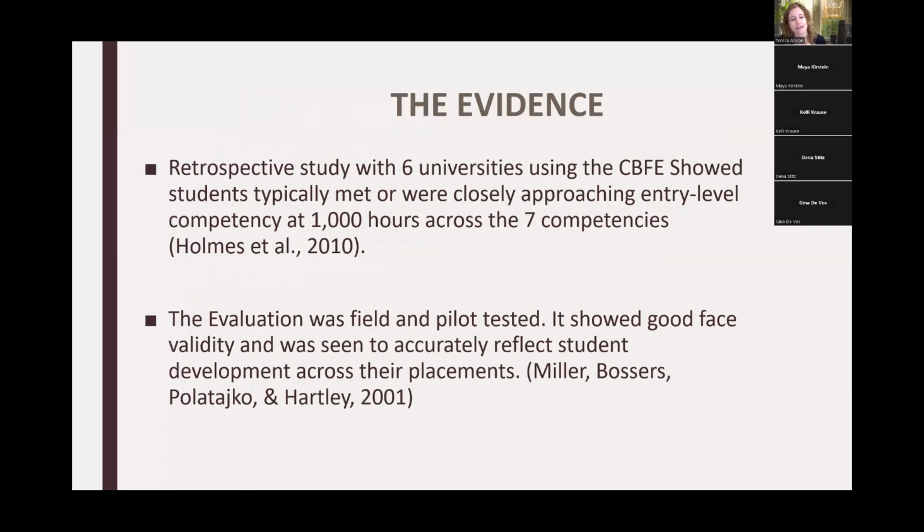In terms of the evidence, when the CBFE was developed, it was both field and pilot tested and was really shown to have good face validity and seen to accurately reflect student development. Following the rollout of the CBFE, there was a study presented at COT and it really showed that the CBFE typically did measure students being ready to transition to practice at the end of their final placement. It also showed us that the current requirement of a minimum of 1,000 hours of field work really related well to students being able to transition to practice.